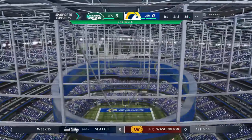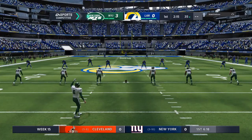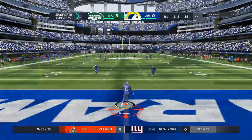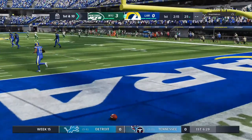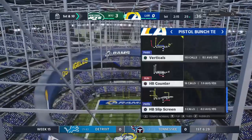So the opening drive does yield points, maybe not the seven they wanted, but they'll take the three. Accumulating first downs does not go up on the scoreboard, but it does go into the DNA of a team that's trying to establish itself to start a game. That has to feel pretty good for them. They'll take the three. Yeah, they had three first downs and 3 points.